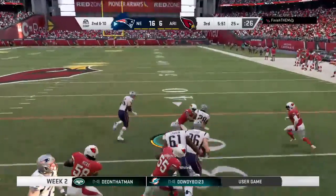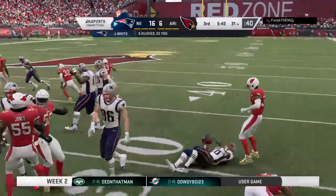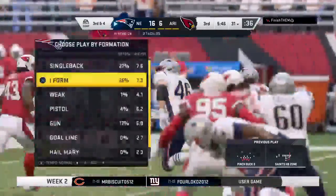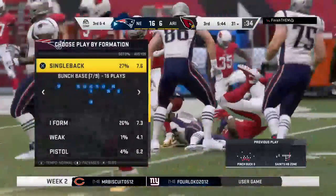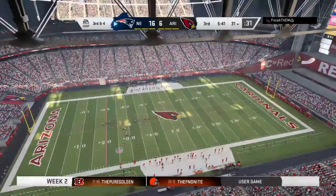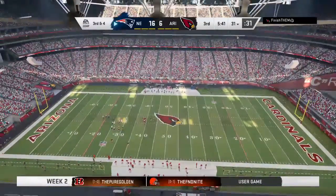On second down, they'll run with White, and he'll wind up with about 6, up past the 30 to the 31. Third quarter and you've got the lead. You're not ready to go into that 4-minute offense to close the game out, but a running game can really benefit your team right now.